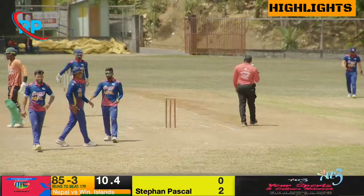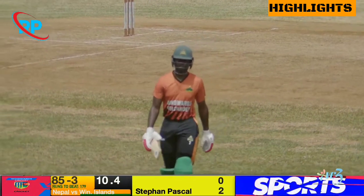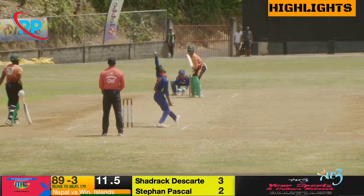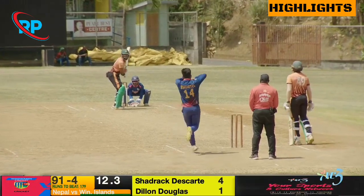Well, a top edge, and I was just going to make the point that Nepal are just pulling things back a bit, because the Windward Islands, they were good. So Stefan Pascal. This one is bowled. And a really awful looking shot there from very long run up here for Bertel.